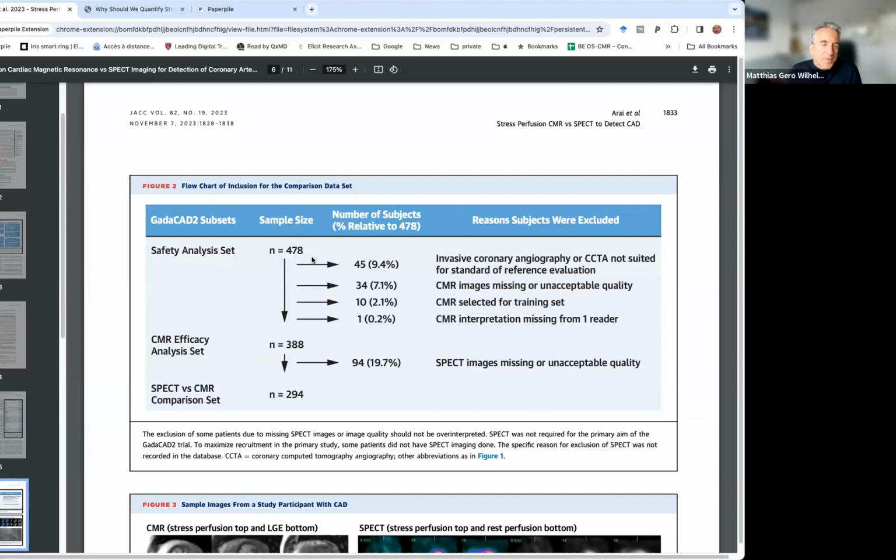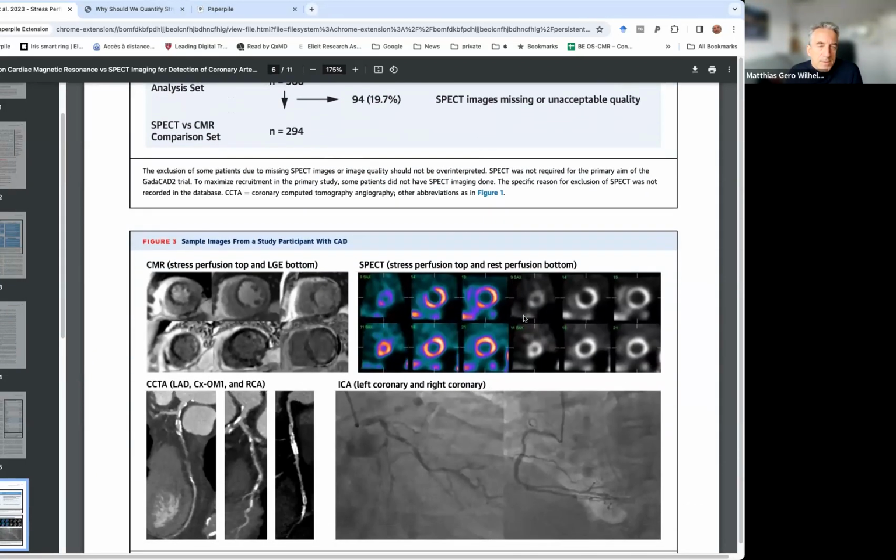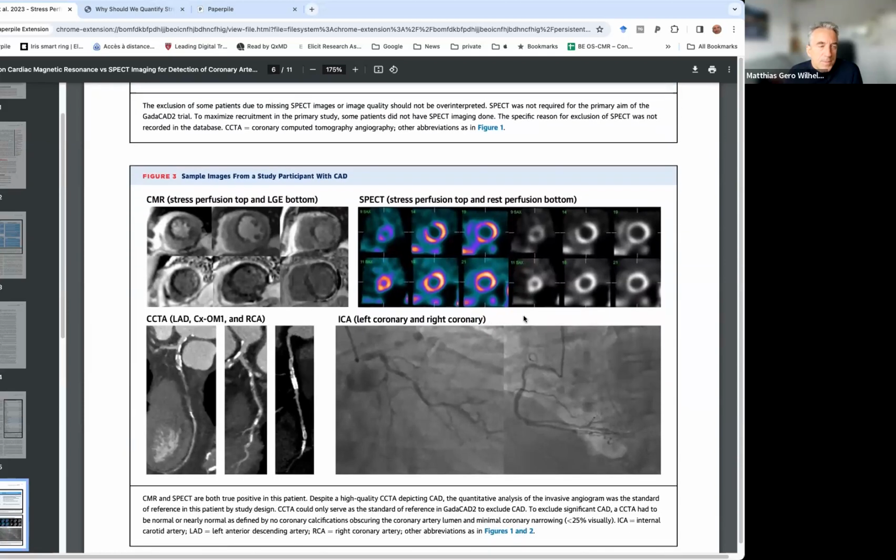For the inclusion, we encountered a couple of exclusions due to several reasons. One was the invasive coronary angiography or the CTA was not suited to serve as a reference evaluation. Then in 77, or 34 people, images were missing or did not have acceptable quality for the CMR. And about 20% had actually, interestingly, missing or low quality images in SPECT. The other exclusion reasons were not really worth mentioning.